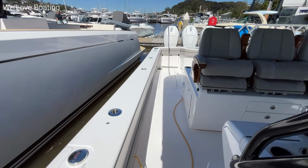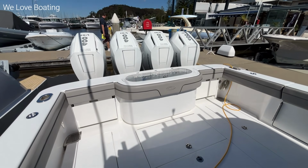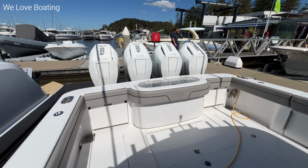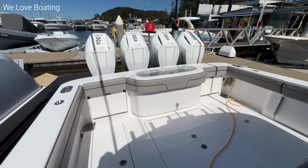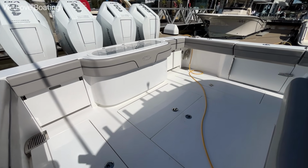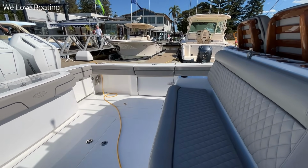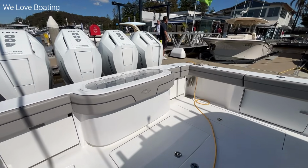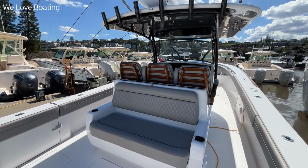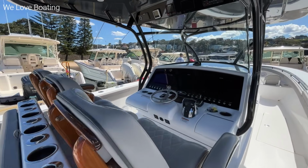Right, last thing we'll talk about is performance and range and those sorts of things. Depending on which engines you go for, you're going to be looking at cruising speeds around that sort of 40 to 45 miles per hour. It carries a good 550 gallons. So depending of course on speed, but Valhalla referenced that if you run at 52 miles per hour, that you're going to expect a nautical mile range of around about 450 nautical miles. So that's pretty handy. But before we wrap it up, let's just take one more look at that beautiful cockpit area as well, because that is something really cool.